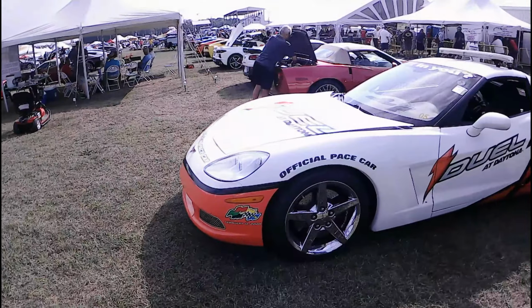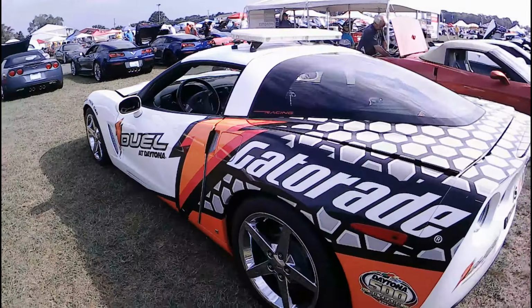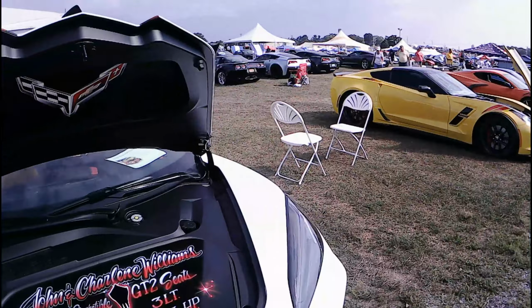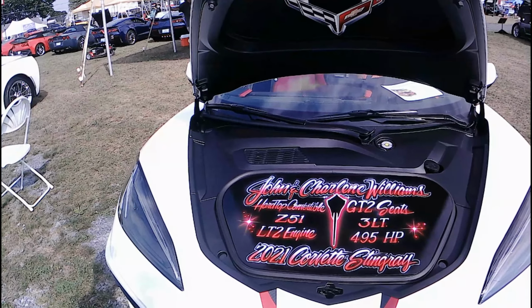Hey, one of the Daytona pace cars for the Duels. That'd be kind of cool to get your hands on something like that. And what's not to love about the hardtop convertibles? Oh, and they even put the clear engine cover so you can see the engine. That's kind of cool. But all that folds down on top of that, so you lose no storage space. He has the GT2 seats. It's a 3LT package. Yep, 495 horsepower.